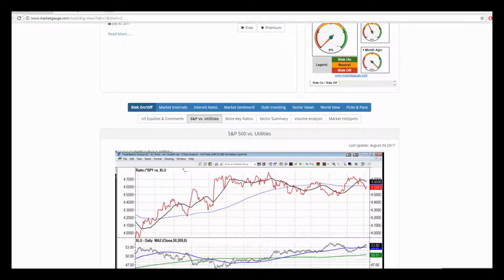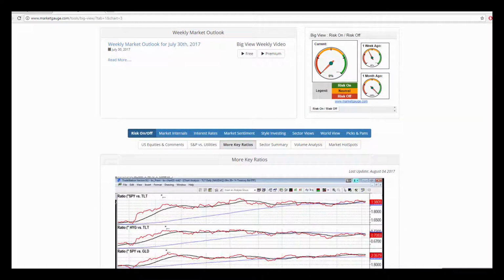So the first and a major component is looking at the SPY versus utilities. You can see that this particular indicator is showing a deterioration under the black line here, which is our monthly view on things, where the S&P relative to utilities is deteriorating. And of course, utilities is the conservative play. It's also now failed on a 6-month basis as well. So even as the market's basically sitting right at highs, interesting deterioration. Let's take a look at some more key ratios and how stocks are performing relative to other asset classes.